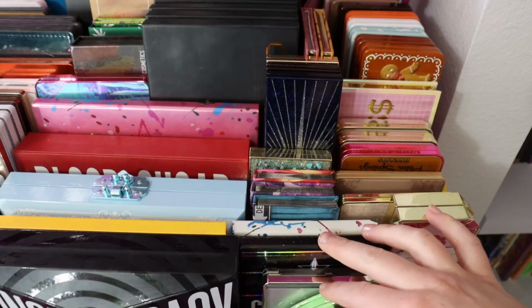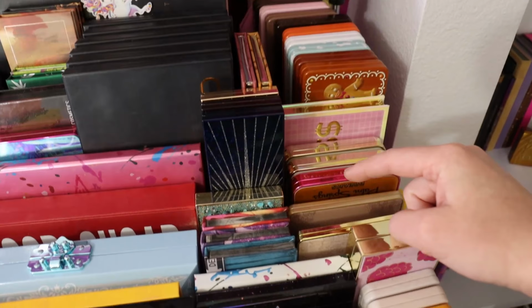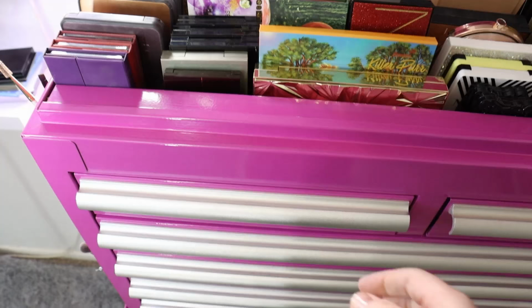Tarte, Urban Decay, Jeffree Star, Too Faced, this is a Sayate one. And then all of these right here are all Too Faced palettes, all the way to the back on this row right here. So that is everything that's on this top shelf of palettes in the large pink box. Then we'll move to this first little drawer.